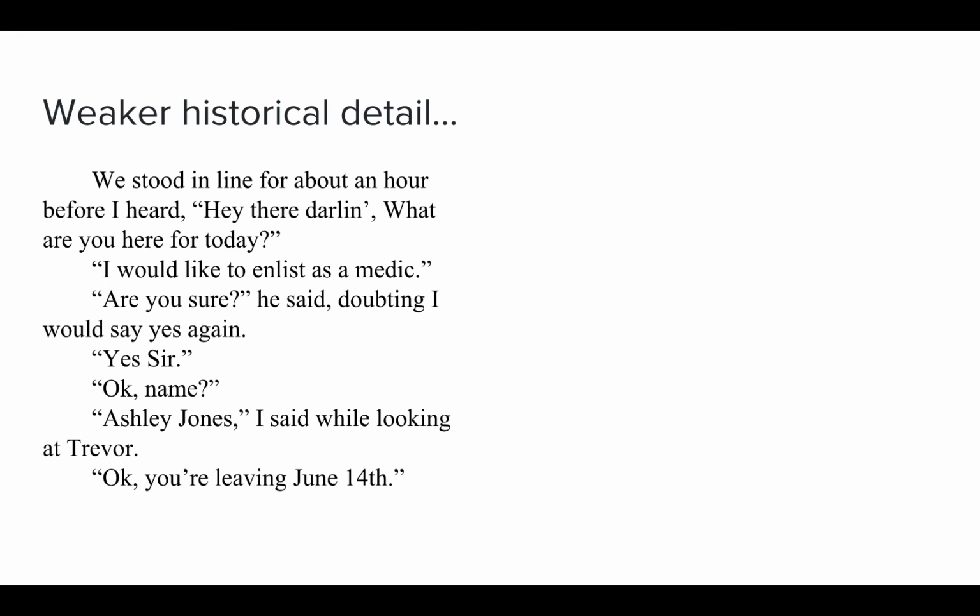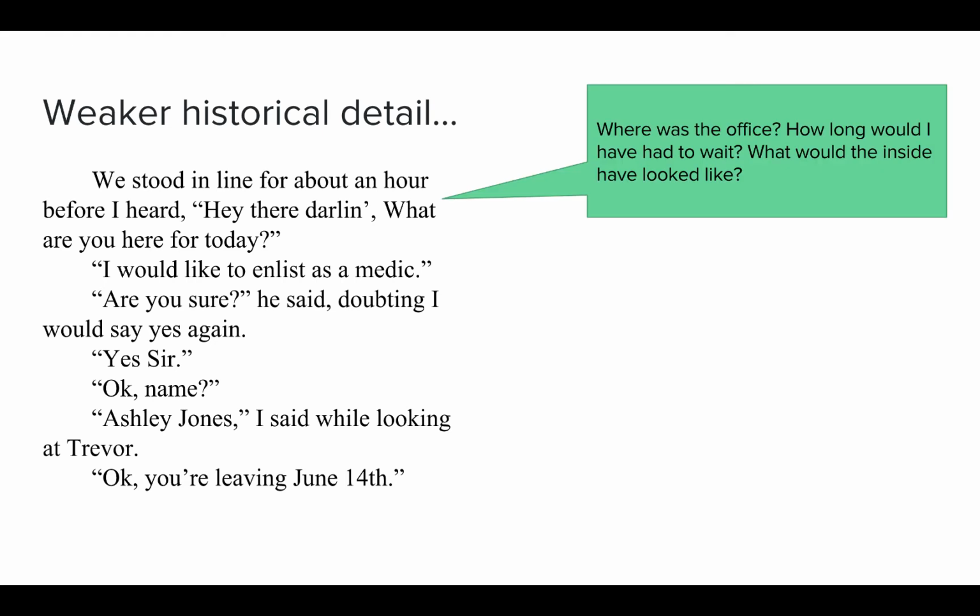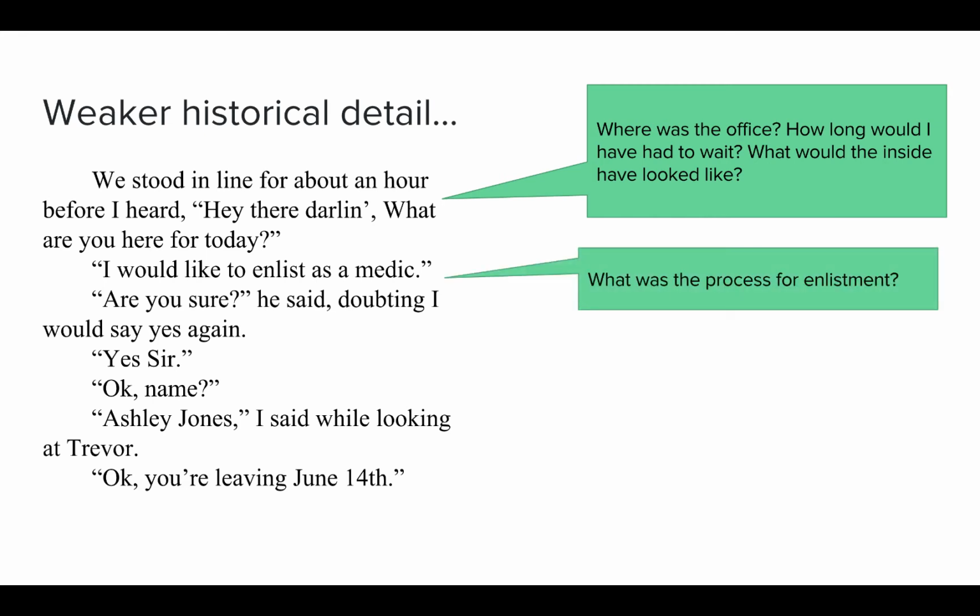This student has good dialogue and has really built up her character's conflict about enlisting, so this is a key moment. However, there's a lot of historical detail that she could add. She should start by asking herself some questions. So her soldier goes to the enlistment office. She might wonder, where was the office? How long would I have had to wait? What would the inside have looked like? Then she decides to enlist, and she might ask, what was the process for enlistment like?